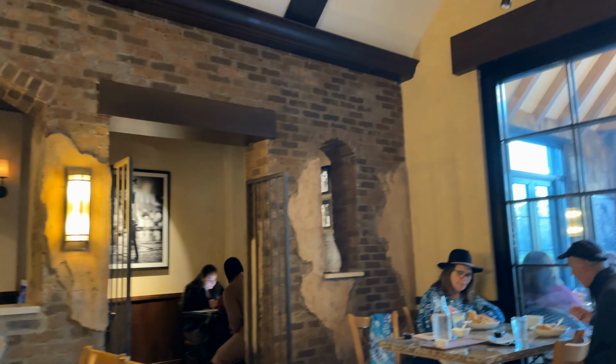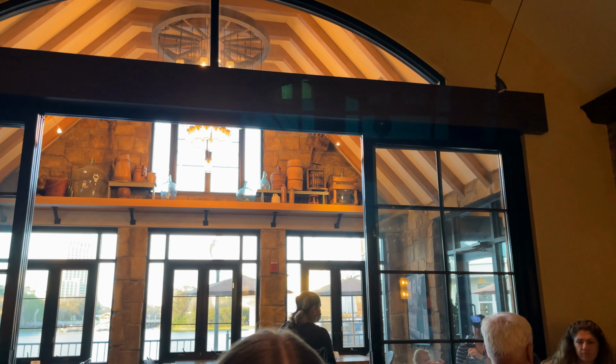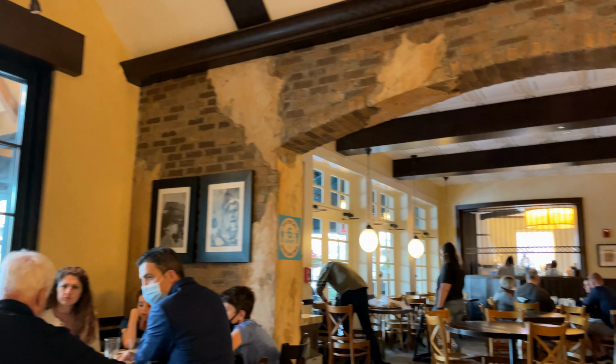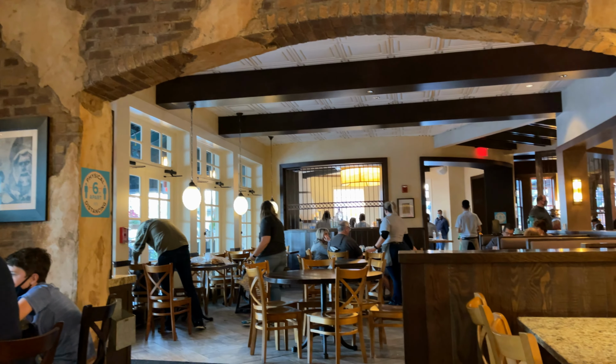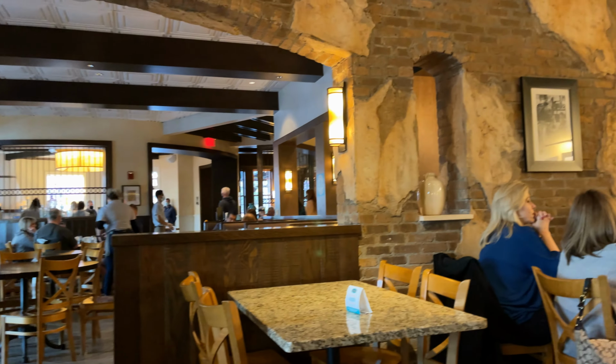So just kind of showing you guys around the room. Pretty cool. And they are social distancing everyone, so you can see there are not folks sitting at certain tables.